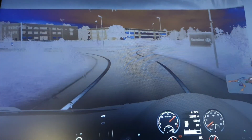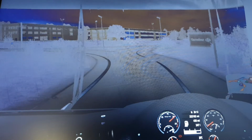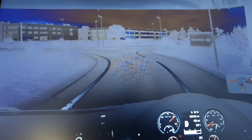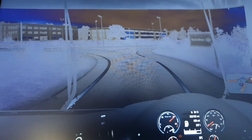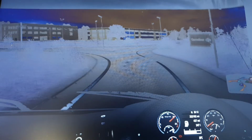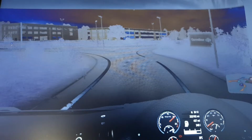Right. Got no air pressure. Well, I don't know what happened there. Rebuild up my air. Bet you see EBS playing up again because it's dirty. Bet you it is.